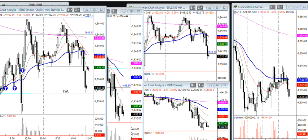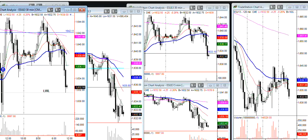We're obviously ahead of ourselves. This is a 30-minute chart. And my suggestion, anybody who wants to trade after the first hour, make sure you're only risking a small portion of what you've made today.